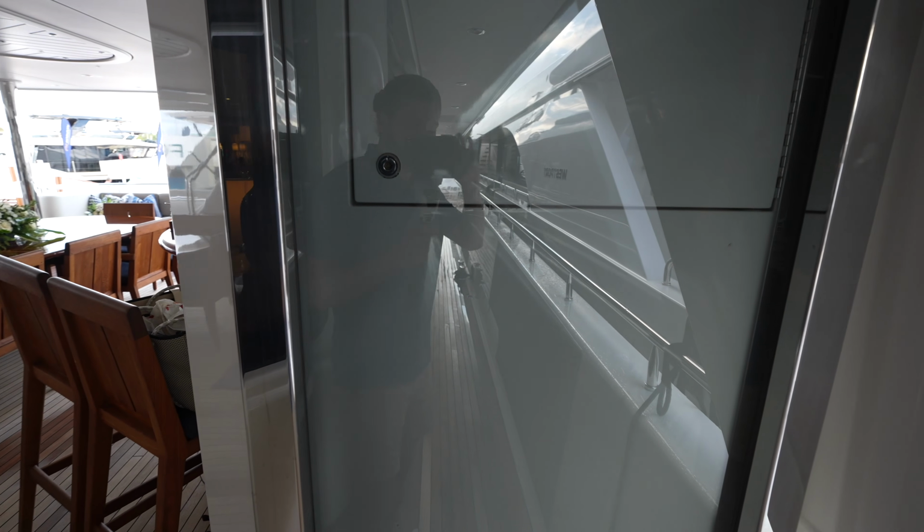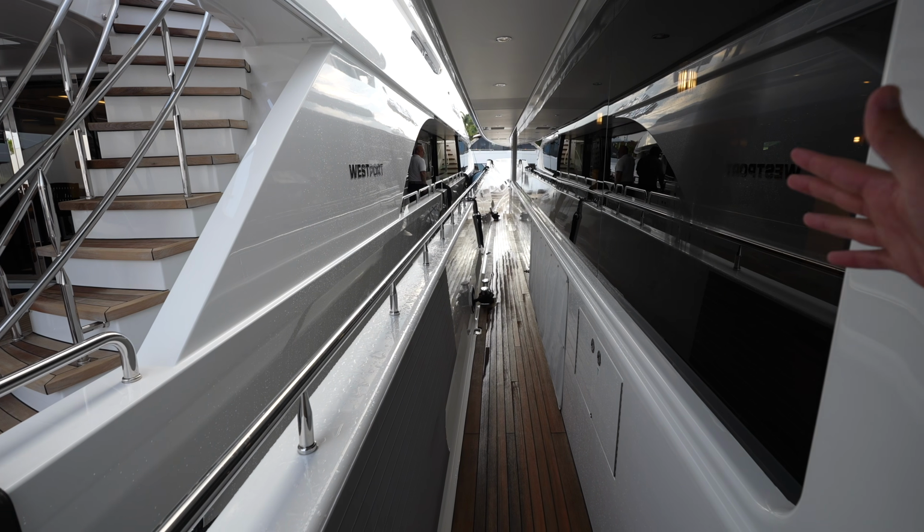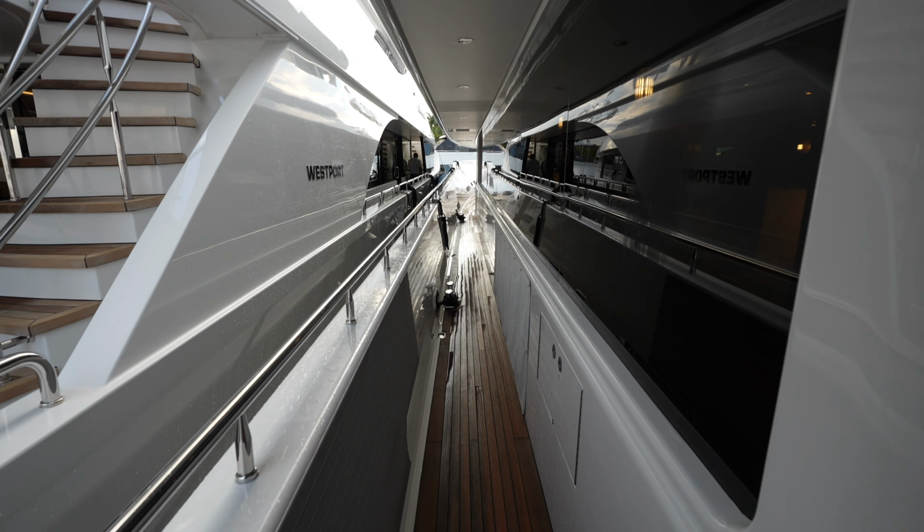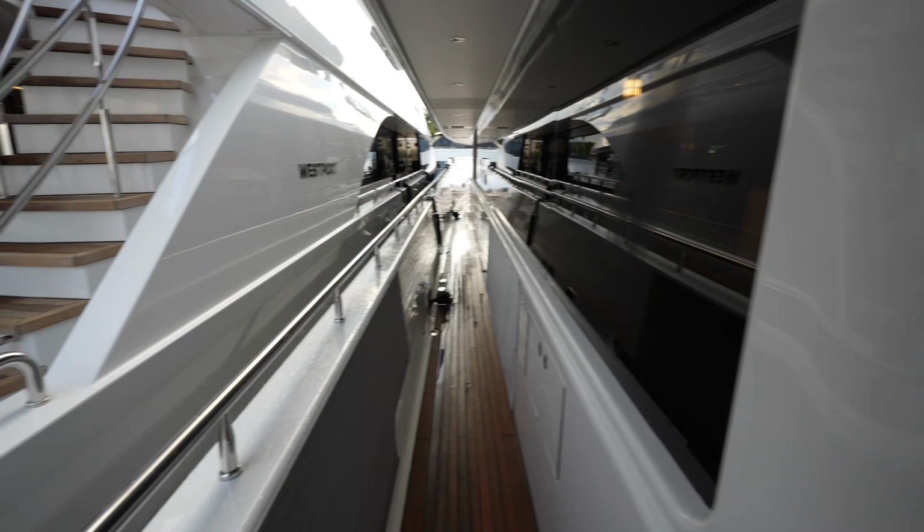I also really like the side deck design on this yacht, because we can get all the way up to the foredeck from this main level, but then also up on the bridge deck, there's another side deck, and I'll show you how all of this works so you can easily get around.